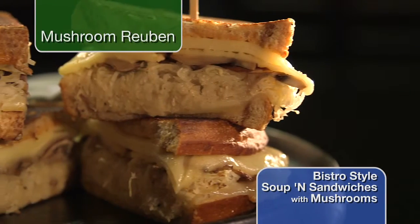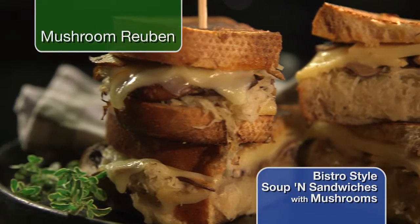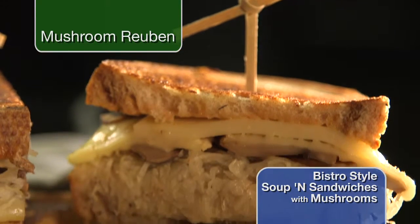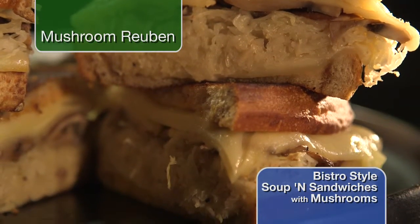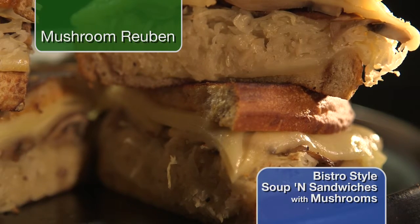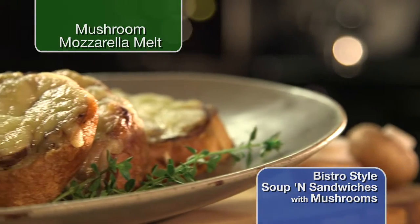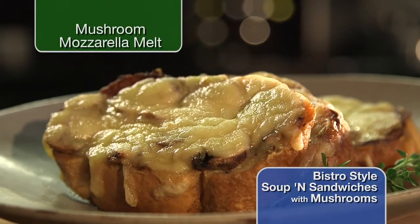The second one we did was a mushroom Reuben. And again, it's a take on a classic Reuben, but we replaced the corned beef with some sauteed mushrooms, and we used a really sharp horseradish cheddar in there, just to give it a little bit more of a bite. And the third recipe was a mozzarella mushroom melt, great for brunch, lunch, or dinner, topped with some mozzarella cheese, nice and savory.